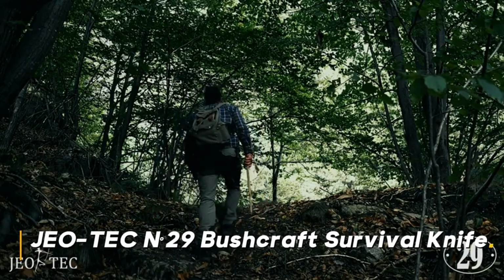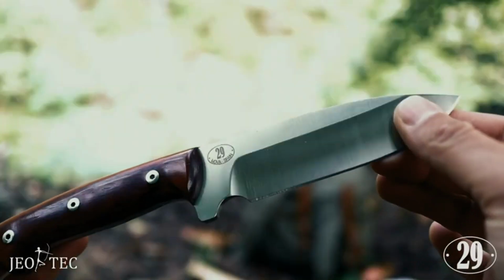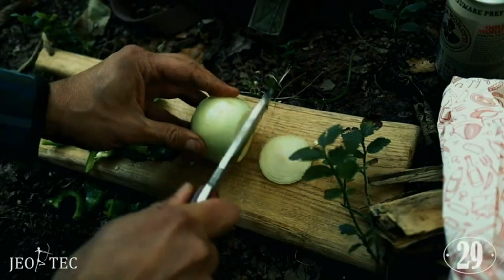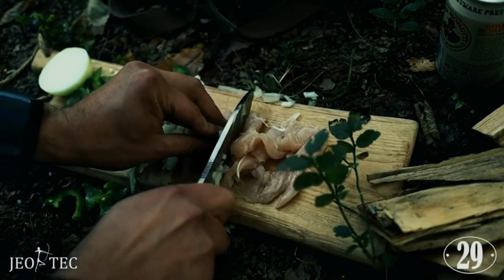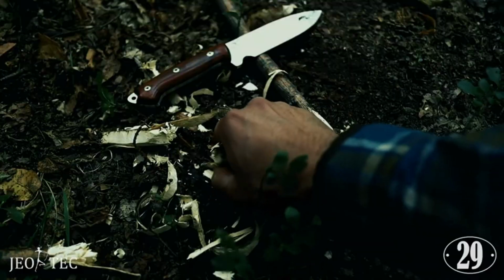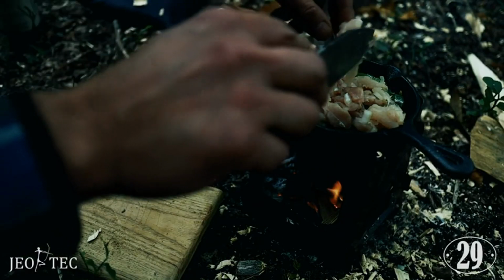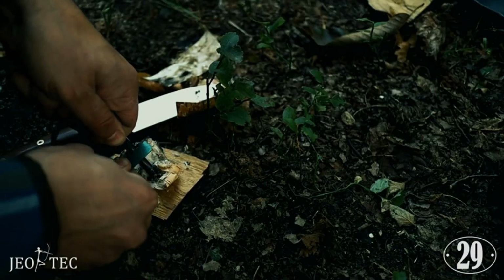Handcrafted in Spain, the JEO Tech Bushcraft Survival Knife is a true masterpiece of craftsmanship. Designed for hunters, campers, and wildlife enthusiasts, this knife is built to withstand the toughest outdoor conditions. Featuring a 4.92-inch blade made of Muva 58 stainless steel, it offers exceptional edge performance, razor sharpness, high hardness, and impressive corrosion resistance. The full-tang construction and ergonomic Cocobolo wood handle provide superior durability and a secure, comfortable grip.